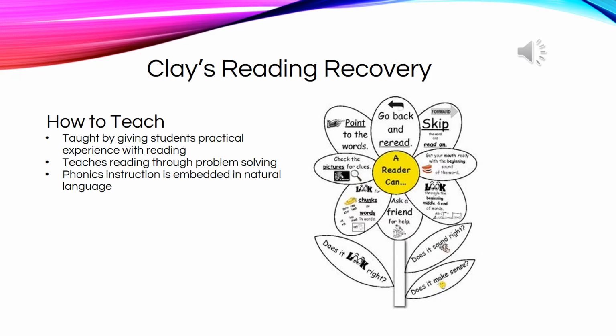Instruction in reading is given by experiences with reading that are designed to be interesting and to motivate students to learn. It is believed through the work of Marie Clay that literacy skills such as phonics are learned effectively in a natural way through authentic experiences and embedded in natural language, rather than teaching them phonics in isolation. Students are given the opportunity to become actively involved in the construction of knowledge through reasoning.